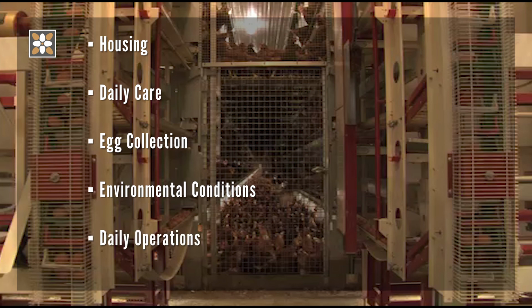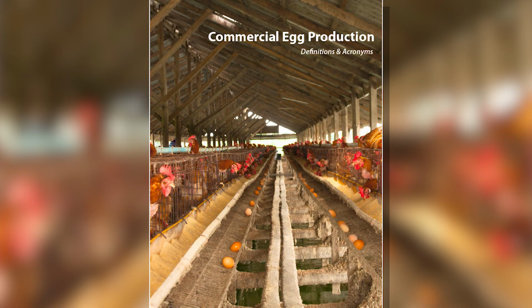You will see the daily operations at a poultry house and how personnel and equipment enter and exit the poultry house and move through the house performing daily operations, including the use of ladders or stairs within the houses. There is a glossary of terms which includes illustrations to help the viewer understand some of the common terms that are used by personnel working at the complex and in this video.